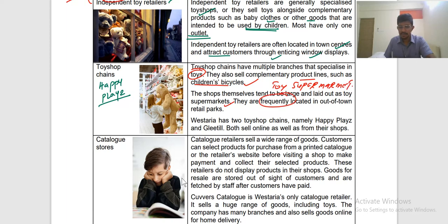They are frequently located out of town in retail parks. Wisteria has 2 toy shop chains, namely Happy Place and Glee. Both sell online as well as from their own shops. So they sell it online and they sell it from their own shop as well. So they do have some transformation towards the online business.